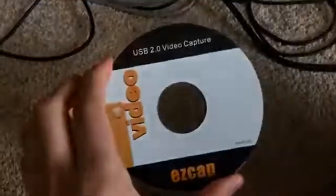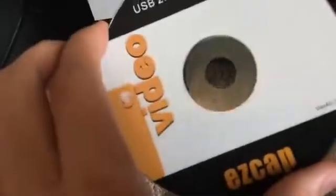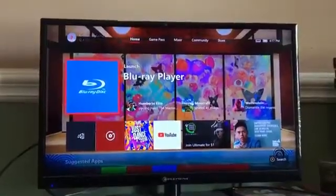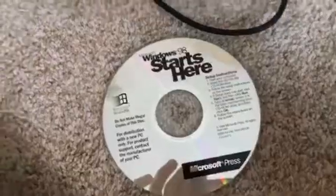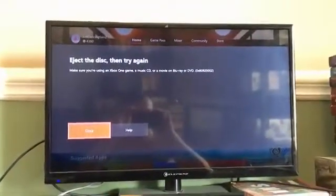Alright, so most people know that the Xbox One has video capturing tools on here, but what not a lot of people know is that the Xbox One can work with video capture discs. Actually, never mind, it just says eject the disc, then try again. Let's try this CD-RW. The disc will also not work on this console. Maybe the Xbox One S is compatible with the CD-ROM. Wow. Just wow. Alright. Maybe. Just maybe. Windows 98 Start Here will work on this console. Oh my god. Still absolutely nothing.